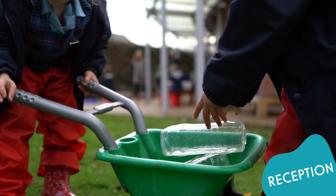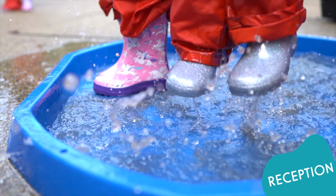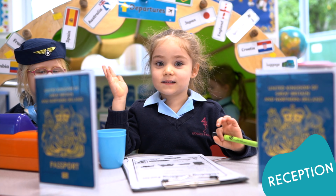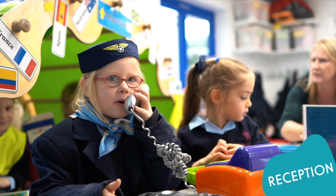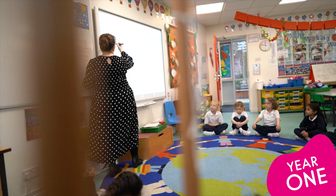They have a brilliant outdoor area where they can put on waterproof suits and wellies and have so much fun, whatever the weather. Their topic this term is around the world, and they have an aeroplane role play area where they can take your tickets, serve your drinks and tell you about safety on board the plane. They are starting to learn cursive letter formation, and in maths they are learning about measuring and capacity by singing songs and learning dances.